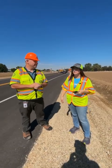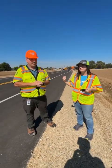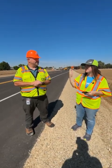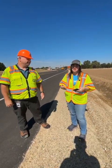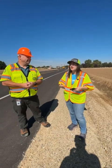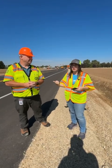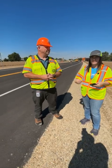Yeah, and so ACHD is also going to be widening Ustick Road. So, excuse me, it's a little bit dusty out here too. So after the interim signal goes in, the Ustick Black Cat to Owyhee Storm project that we're doing is scheduled to start construction in 2027.